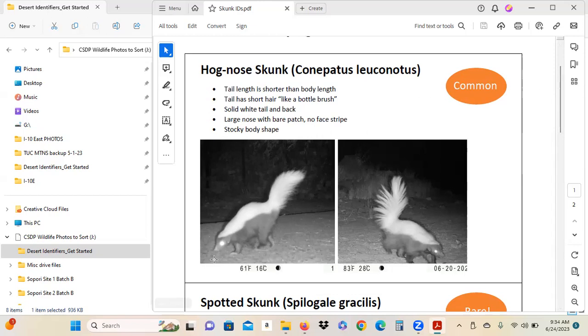Hognose skunks also have this little nose that's pretty pronounced. So if you can see that, that will help you out too. So with hognose skunks, we're looking for a short tail, and we're looking for a solid white tail and back.